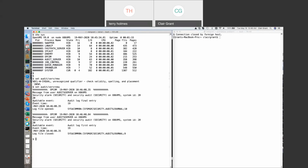If you notice what I did, I said for the audit server to start a new journal file. So the audit event is there's going to be a final entry made in some file, and there'll be a new log file opened, version 10. And the second event is here is the first entry being entered in the new file, and the log file into the previous one being closed. Just to give you an indication of all those interworkings, the audit server, Opcom, and the security features are all in place and working.